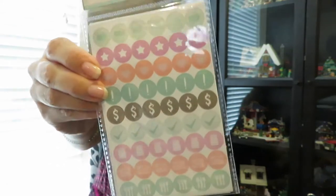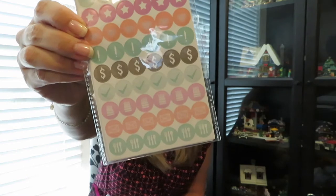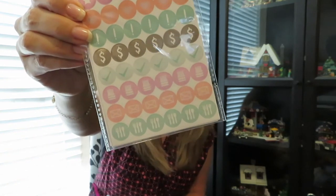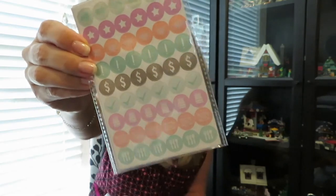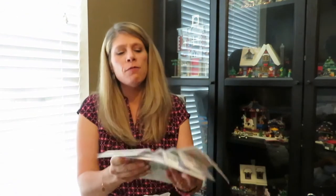Now, that having been said, I really do like planner stickers. I love them. But the ones that are specific to my day, like a dollar sign for the paycheck, or some flowers or seasonal, that kind of thing. Anyway, the Dollar Tree had these cute planner stickers. They have the arrows, the stars, the hearts, the exclamation point, dollar sign, check mark, birthday, mail, and the fork and knife type thing for your meal planning. I really like that. And so I bought four of those.